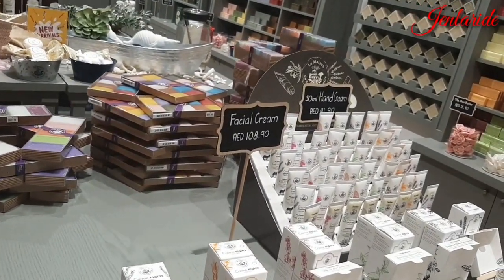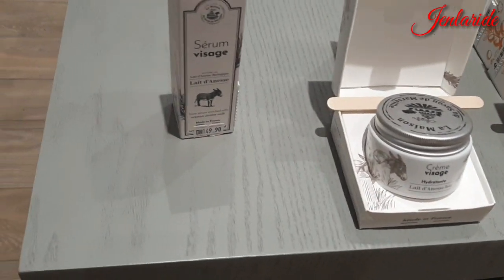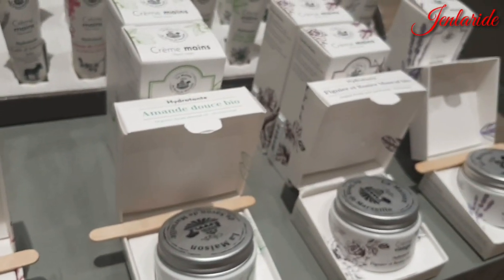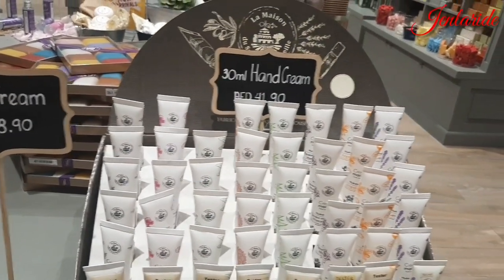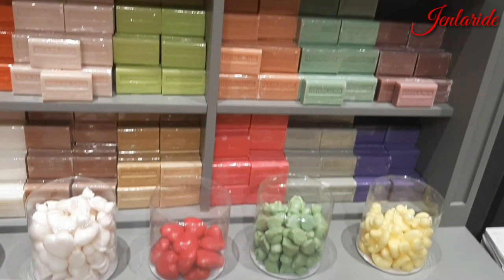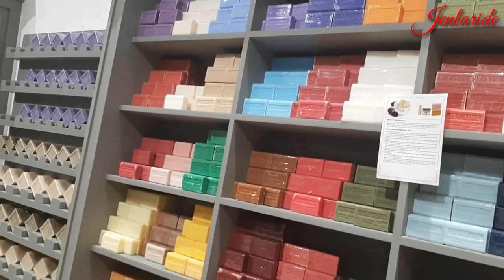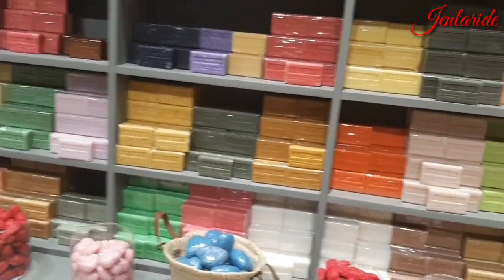And facial cream. Serum. Yan guys, yung serum nila. Yan facial cream. Sun cream. With shea butter. So, very colorful. With flavor, guys. So, sana maka-discount ako, guys.